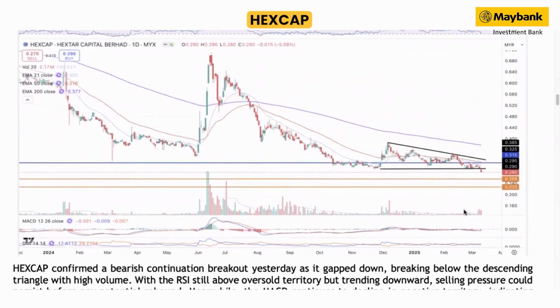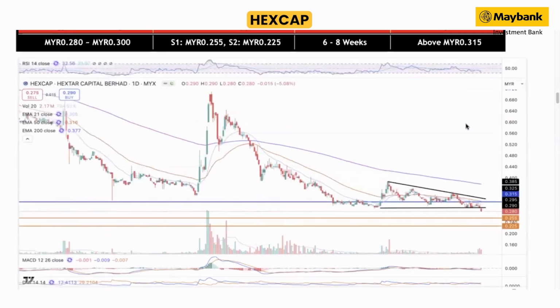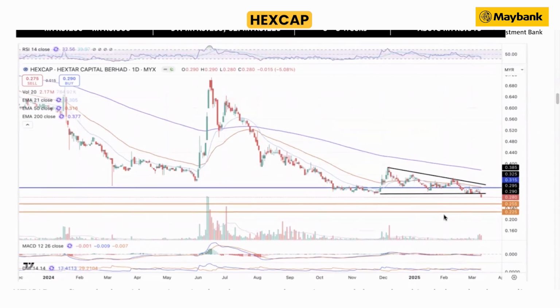If you look at the ADX reading, the DI negative also just made a fresh uptick, and the RSI also just made a fresh downtick and is still above the oversold zone, which means that bearish momentum could continue. And if you look at the MACD reading, it is also slightly declining right below the negative territory, which is a sign that sellers are gaining control.